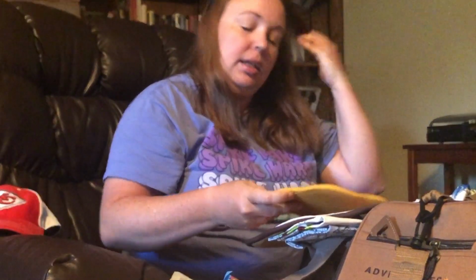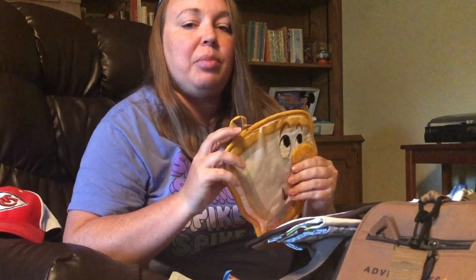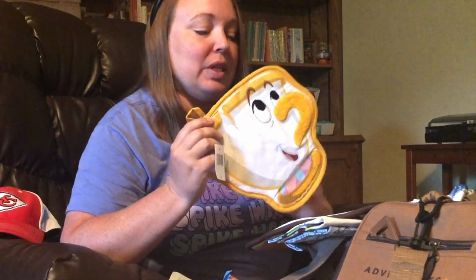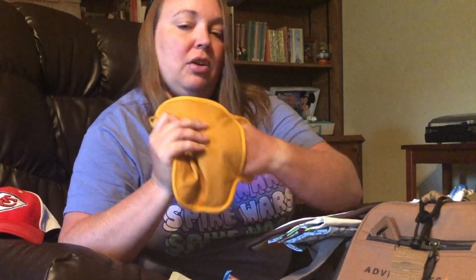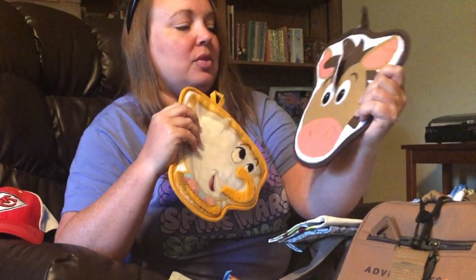Okay, in the kitchen area at the World of Disney store, I needed some new pot holders. I had bought some a long time ago, in like 2002 when I went, of the Evil Queen and Minnie Mouse, and they are getting pretty beat up, so I needed some new ones. So these were $15 each. So this is Chip, and you can stick your hand right there. And then we got Bullseye, and he was also the same price.